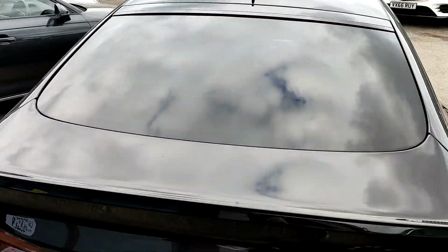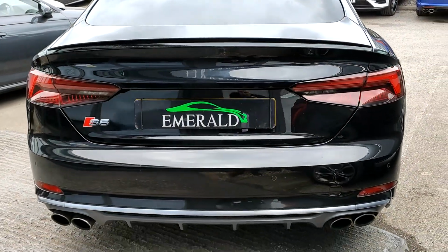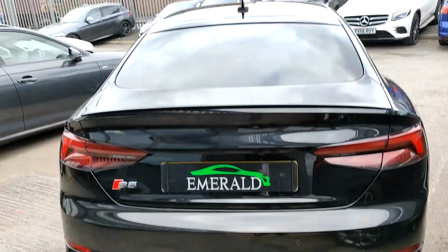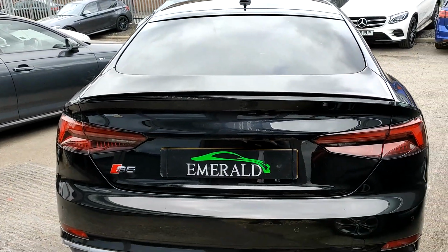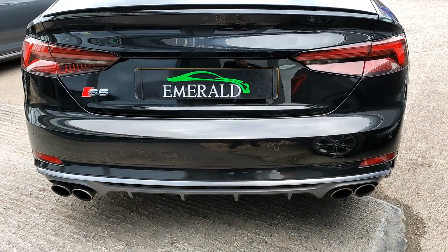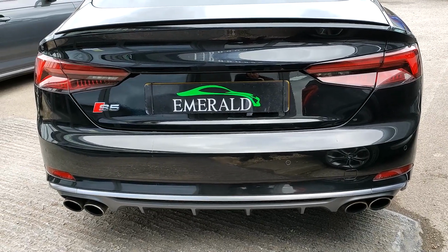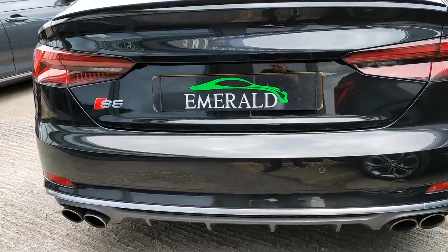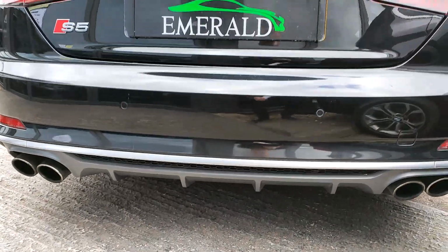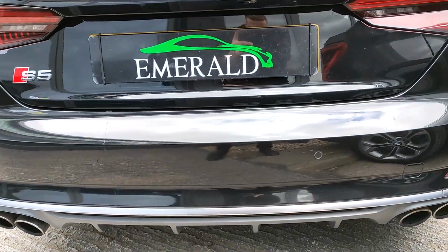Moving on to the rear, you've got your little built-in rear lip spoiler, completely debadged, and your S5 logo. You've got an absolutely incredible deep sounding, throaty quad exhaust system just alongside your titanium rear diffuser. You've also got rear parking sensors just here.